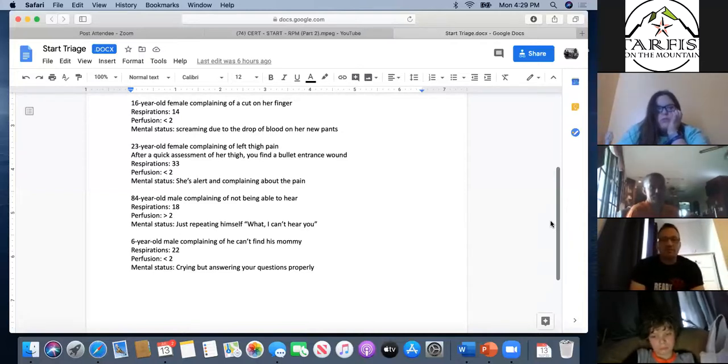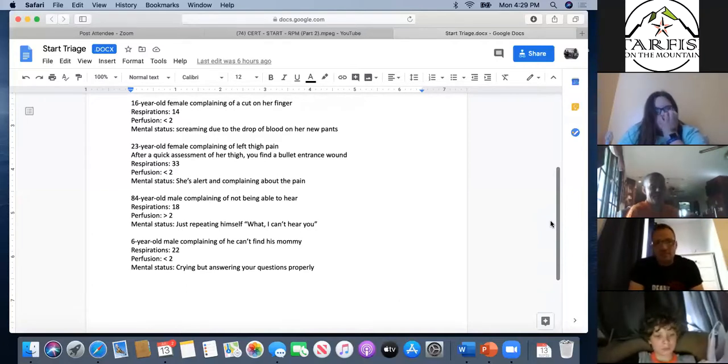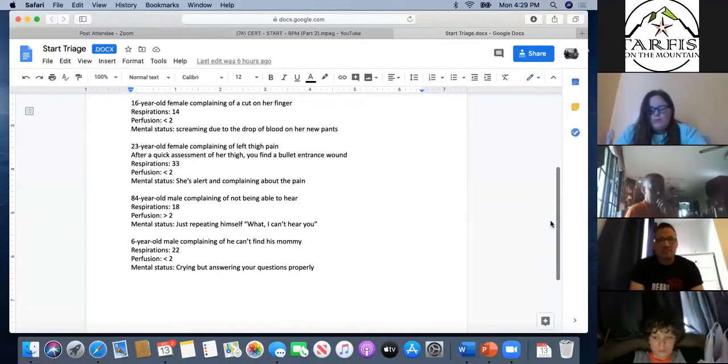Absolutely. His mental status may be because he forgot his hearing aids, or it might be the only thing processing through his mind because his mind's not working correctly. I mean, he is 84, but you really have to look at all the indicators. The mental status may be normal because of his age, but because the perfusion is greater than 2, you want to treat him as immediate. And if you find out later that his hearing aid fell out, and you find it and give it to him and he's fine, then you can obviously change how that patient is classified.